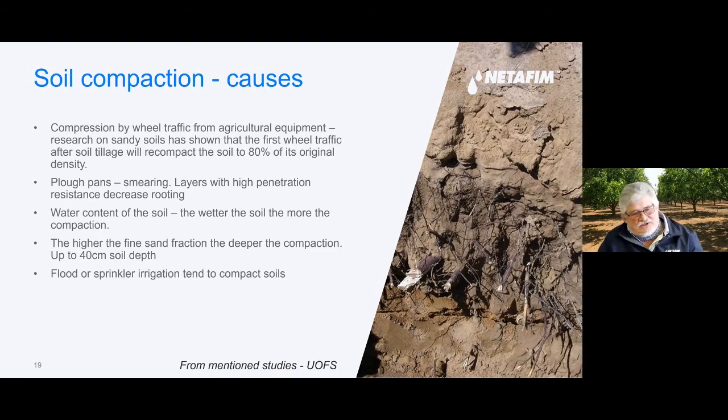So you can get a smear layer or a general compaction over depth. Layers with high penetration resistance decrease rooting. Water content: the wetter the soil, the more the compaction, or the more the effect. The higher the fine sand fraction, like I said, the deeper the compaction, up to 40 centimeters at depth, whereas heavy soils maybe 10 centimeters underneath the tractor wheel. And flood or sprinkler irrigation tend to compact soils.